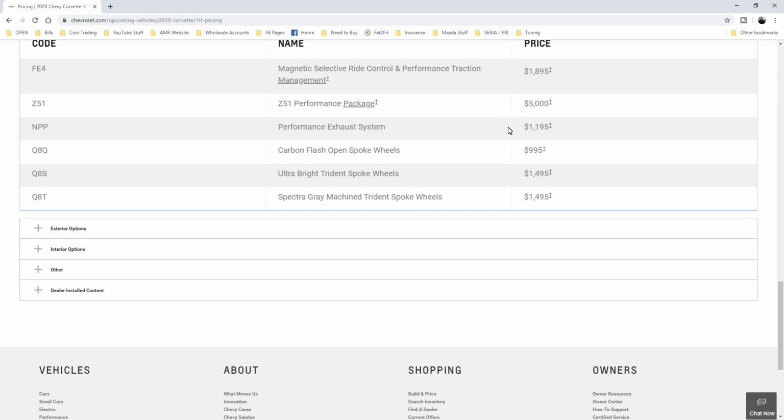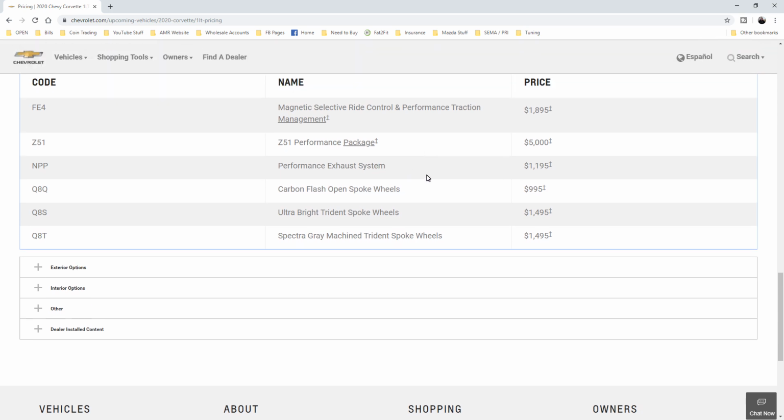So then I guess next we have the performance exhaust system. I already said about $1,200. That's how you get that 495 horsepower. I'll be really curious to see what it puts down to the wheels through that dual clutch transmission. I'm not sure if it'll lose a lot or if it'll just, you know, stay normal.